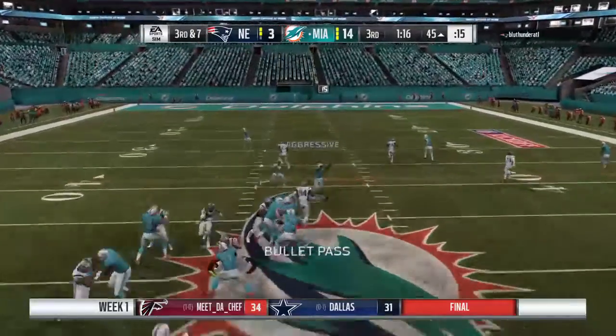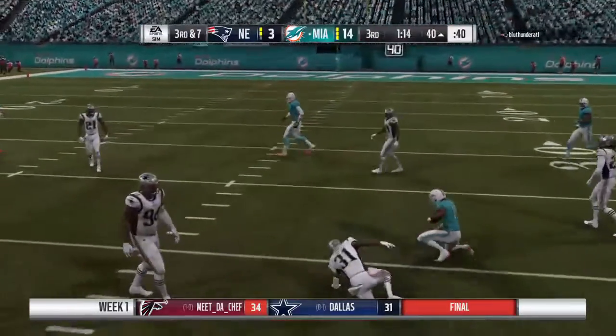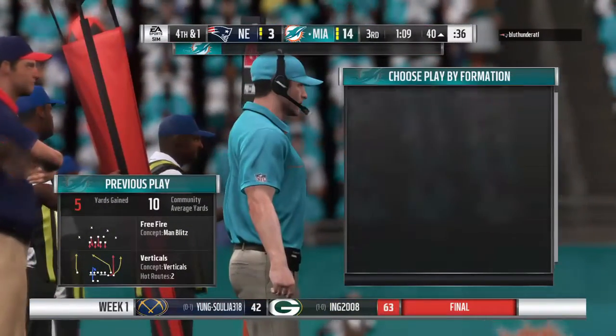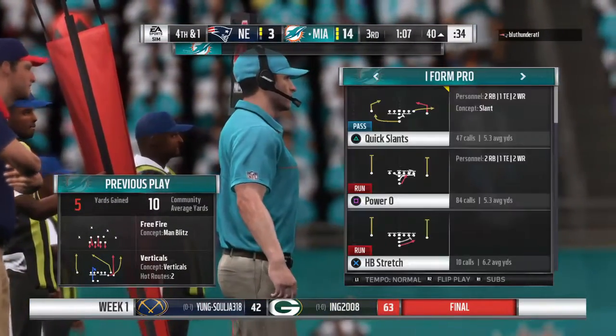Operating from the gun. Chandler over the middle, complete. That's Grant. And he'll be brought down, it looks like right at the 40. Just a 5-yard pickup, and it leads to 4th down.